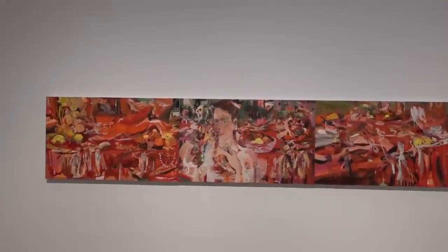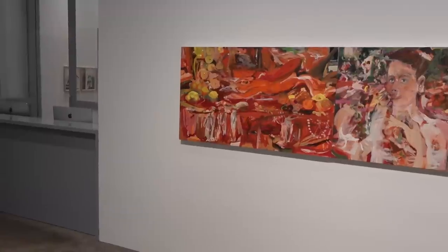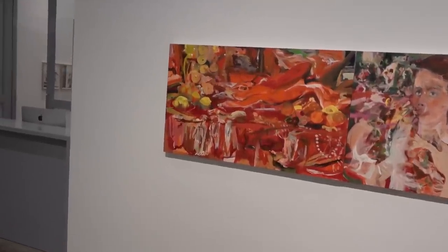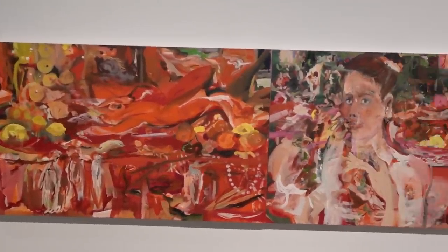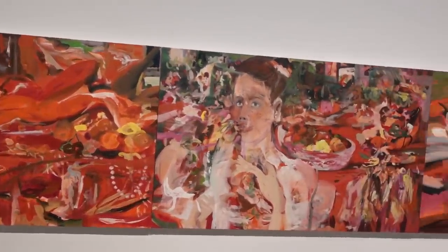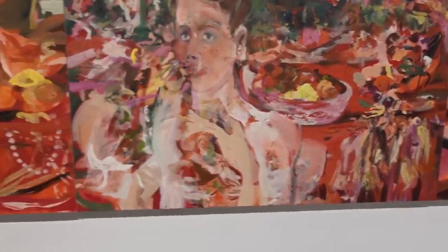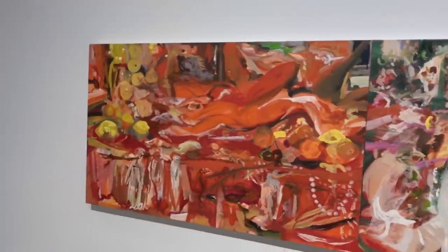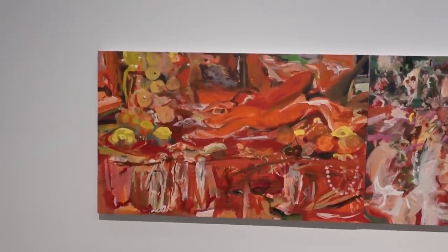Titled For the Birds. Three panels overall, 29 by 141, like 2.5 by 12 feet, something like that. And again, here's kind of a section of still life.